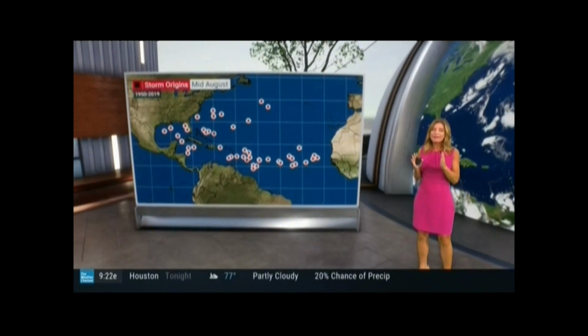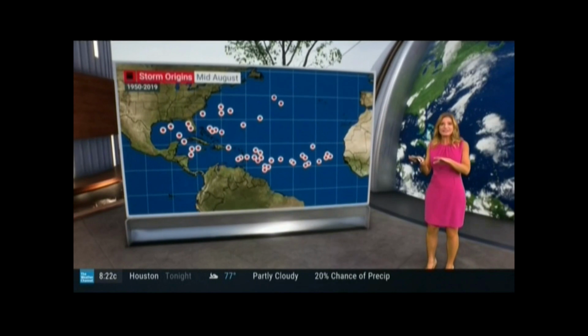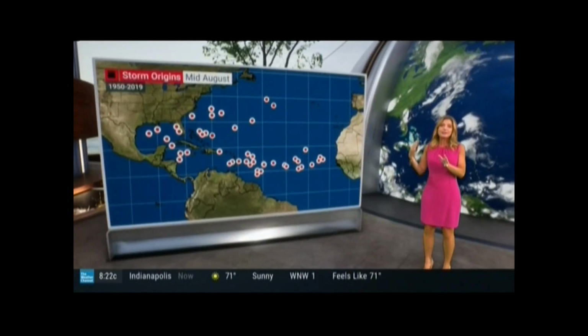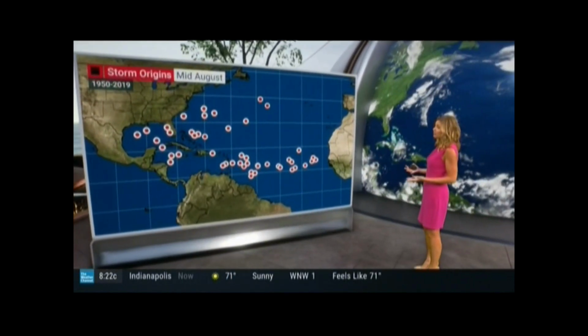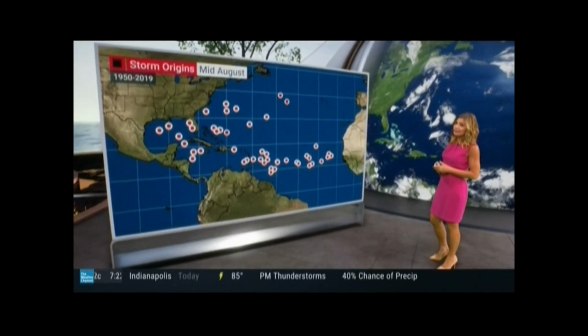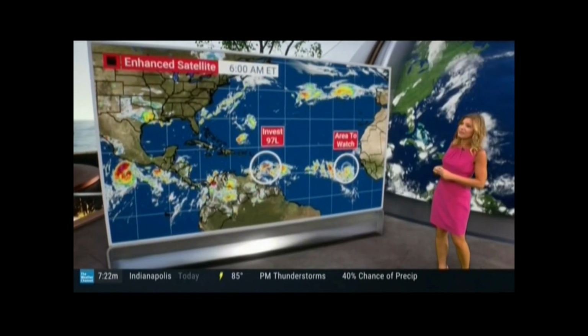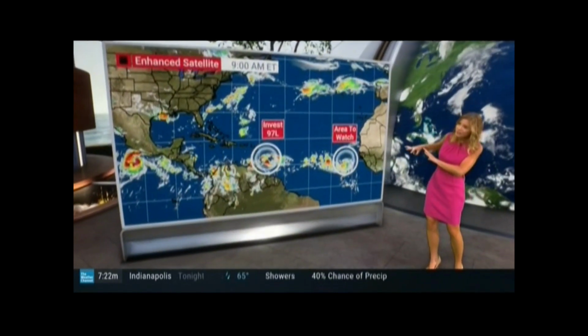This is where we have 84% of the season left to go, and this is when we're now getting into the peak of the season, the middle of August to the end of September. That's when a lot of the activity normally happens. You look back at where the storm origins have been at this point in the season. It could be anywhere, right? Anywhere is fair game, especially the main development region, and especially out here coming off the coast of Africa.